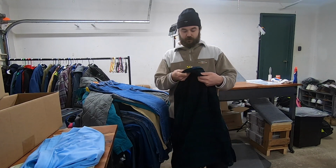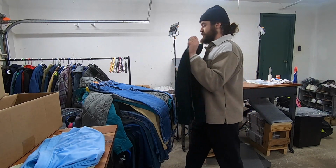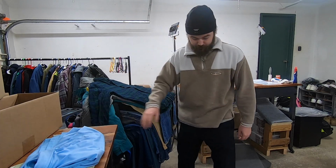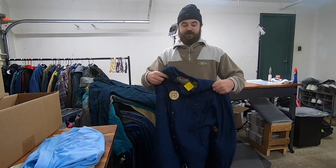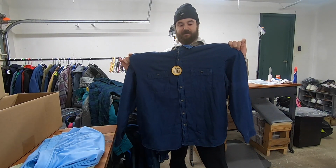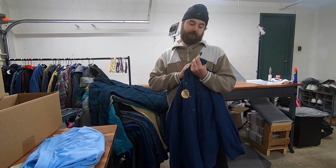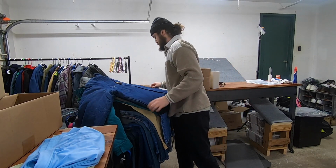LL Bean flannel. Got this for half off of 15 plus the 25%, so about $5. Good bread and butter there. This is an interesting one. I've sold this jacket a couple times, new at tags. It's a big size, which is great. This is actually Wrangler. It's denim, Sherpa lined. I paid a little over $5 for it, new at tags.